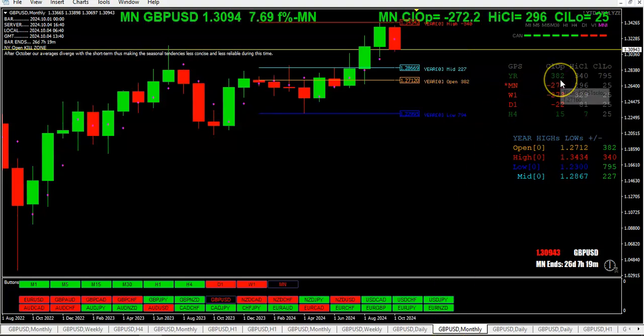And for the year, only 382 above the yearly open now. Notice here, we haven't pushed the yearly range this month yet. And we're 340 pips off of that yearly high and 795 pips off the yearly low.